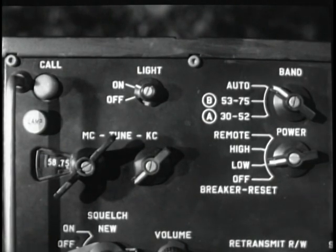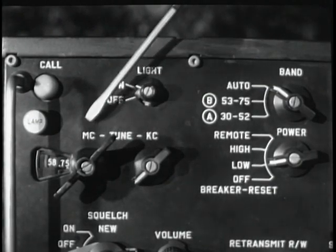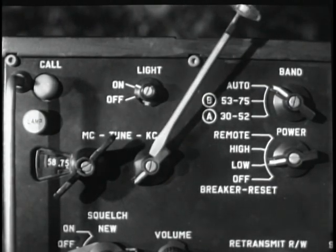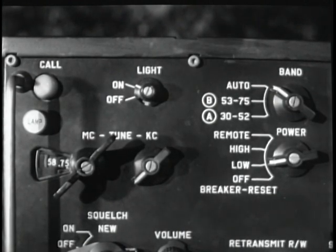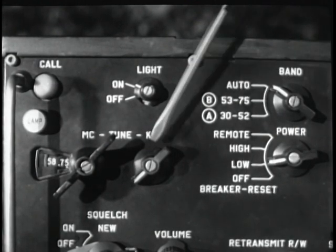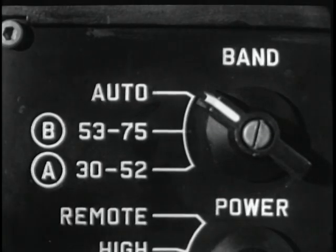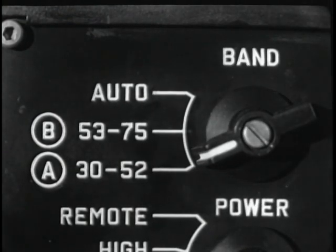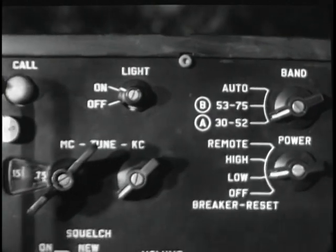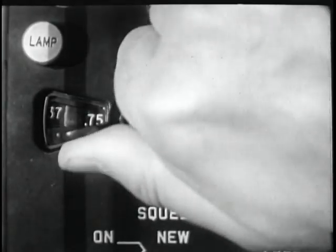The volume control, as with present sets, adjusts the audio output level of the speaker or headphone. Manual tuning is accomplished with these two knobs in conjunction with the band switch knob. The left-hand knob tunes in 1 megacycle increments. The right-hand knob tunes in 50 kilocycle increments. Thus, manual tuning of a particular frequency involves, at maximum, the operation of 3 knobs.